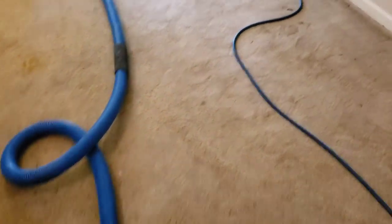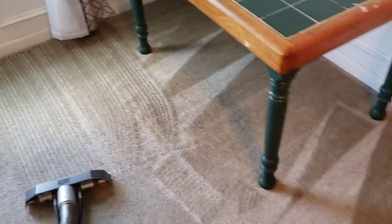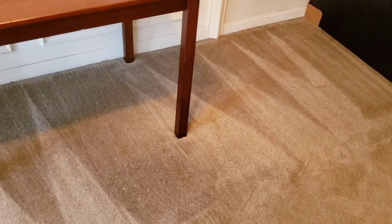All right, guys, so I'm gonna let it dwell for about 5 more minutes before I start extracting and come back and show you some results. All right, guys, as you can see, I cleaned under those tables.